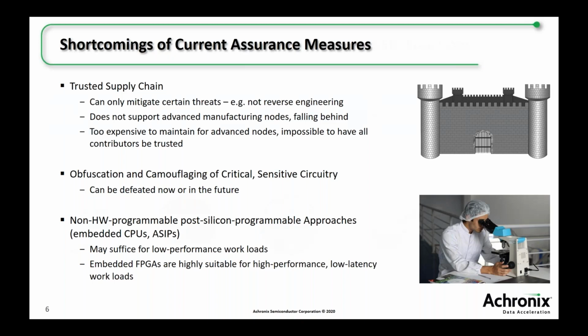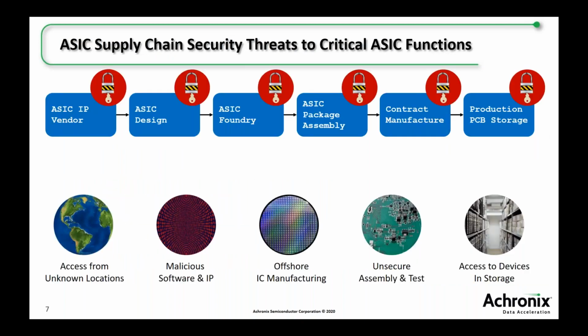If we look at the ASIC supply chain, there are many threats that the ASIC is exposed to from the start to the end. It starts with the ASIC IP vendor, where there might be somebody who injects some malicious functionality into the IP that goes into the ASIC. At the ASIC design phase, there might be leaks of the critical design data, or there might again be a certain act of sabotage of that data. Then the chip will have to be made at a foundry, and again, it goes through many hands, not all of which can be protected or trusted or guarded.